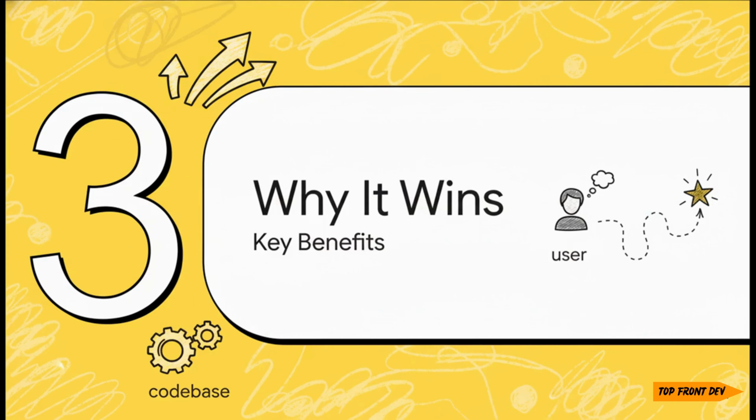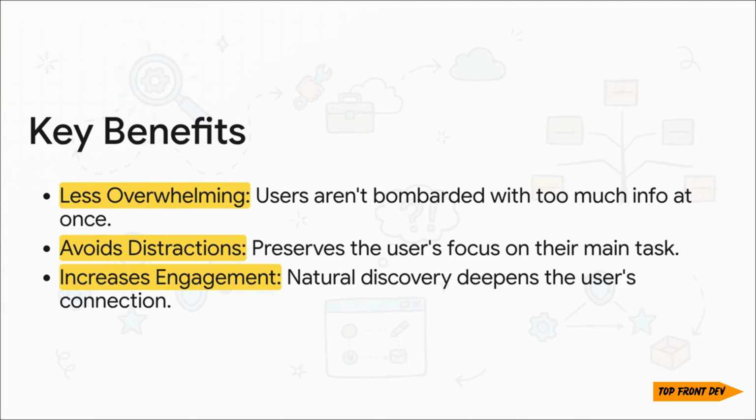Okay, so why should you actually care about this? Let's quickly run through the payoff because this is a huge win for both your user and for you in the long run. First off, it is way less overwhelming for the user. A clean, simple UI builds their confidence right from the start. Second, it avoids distractions. By not yanking them out of their flow, you keep them locked in and productive. And this last one is really the secret sauce. This kind of natural discovery actually boosts engagement. When a user finds a cool, helpful feature on their own, it feels like a little personal win, which deepens their connection to your entire product.